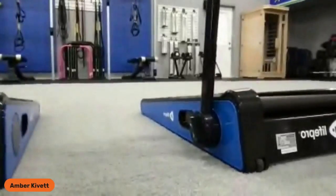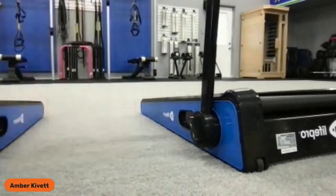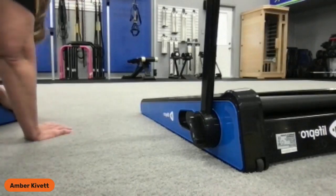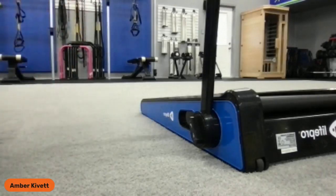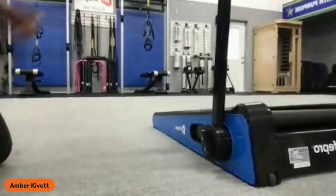So what you're seeing are the handles that are built in here to be able to mobilize it, to move it from one place to another. And again, these weigh right around 40 pounds. So they're not super heavy as compared to our other treadmills that are closer to 100 pounds.